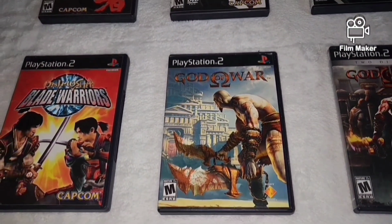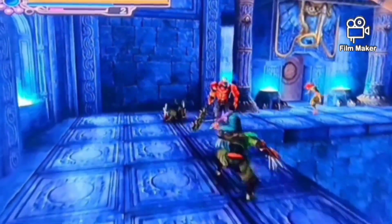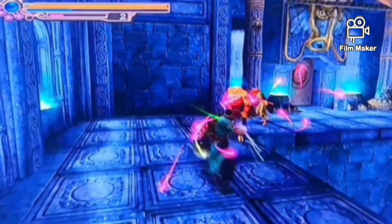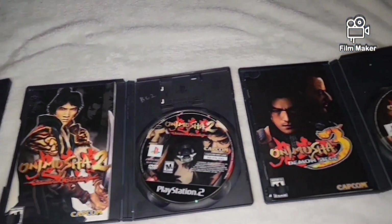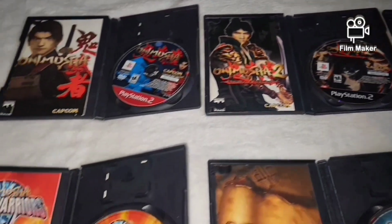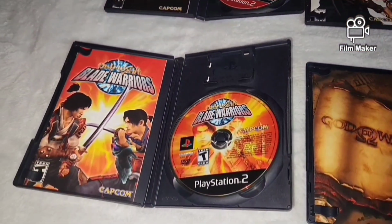And then, of course, guys, God of War. This is what started it. I mean, the people that love these games loved them. I played them when I was younger, and I still play them today, guys. I mean, holy shit, they were so exciting. The stories were great. Onimusha, God of War, these are two of the series you need to run out and get if you have not.